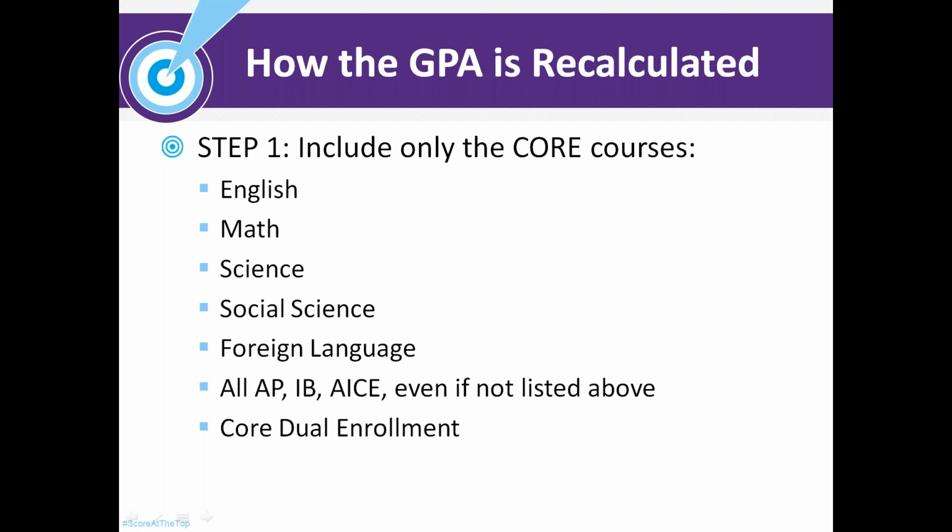So first of all, you're only including your core academic courses: English, math, science, social science, and foreign language. And any course that is AP, IB, or ACE, even if it's not listed above. So for example, ACE travel and tourism is considered a core academic class by the state universities in Florida. And finally, dual enrollment courses, but dual enrollment courses that are core. So for example, dual enrollment nutrition is not a core course because nutrition doesn't fall under one of the core areas. So you're going to be crossing out your non-core courses, like your PE, your drama, journalism. These are not considered core courses by our state universities.